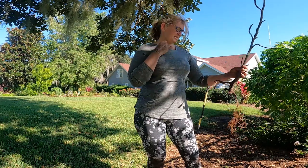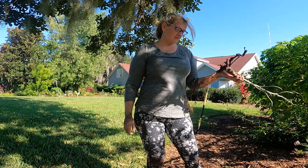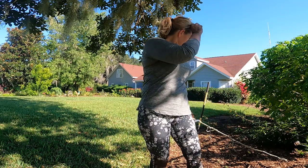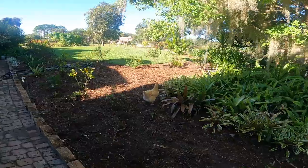And then, I mean, look at, how could it just have this amount of roots in my lush tropical garden? That makes no sense.